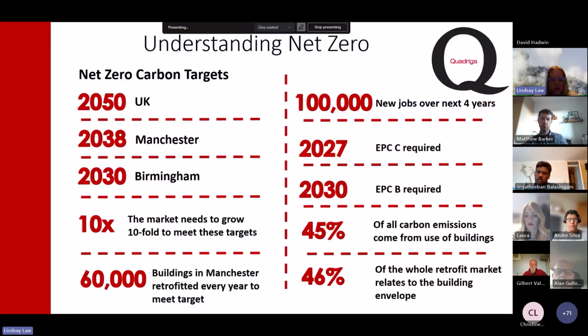So we've got a huge task ahead of us. There was a lot of emphasis on buildings because we have these looming EPC requirements, which, well, I don't know if they've been scrapped or they've been muted, certainly just for now, but they're going to rear their head in some way over the next few years, and probably when we get a change of government.